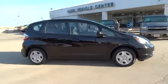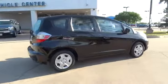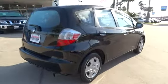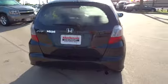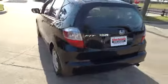2012 Fit. The Fit was engineered to be useful, efficient, and reliable. But its most important attribute is its innate charm and coolness, and is priced below $15,000. This vehicle has less than 30,000 miles.